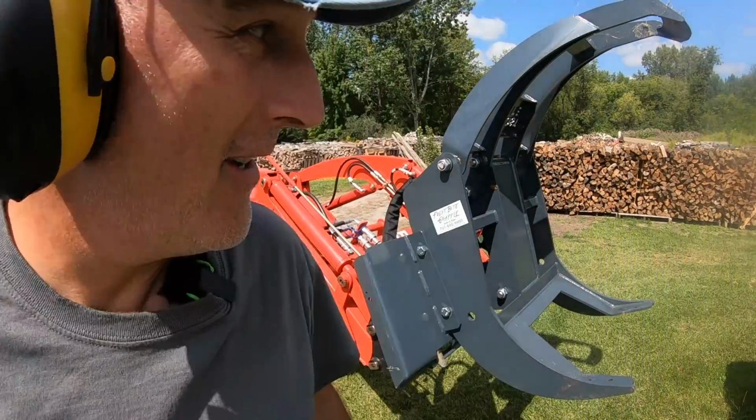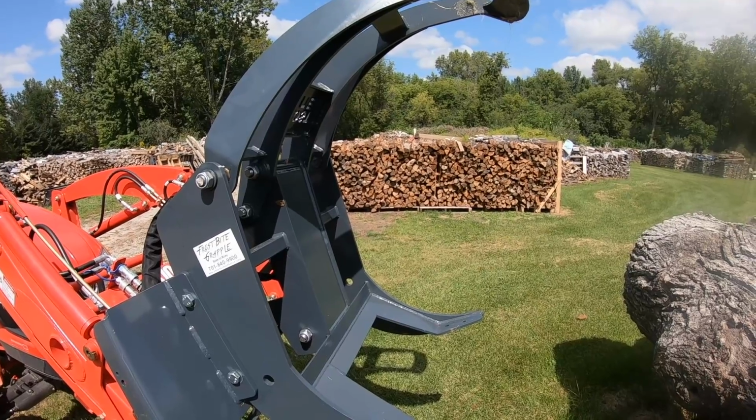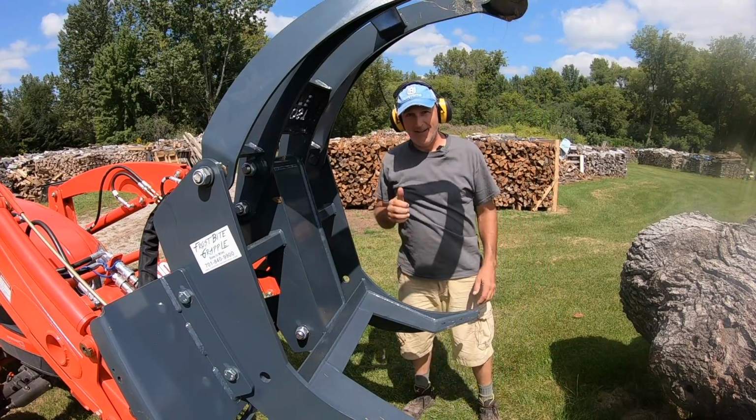That's better. So there it is. It's got a nice opening. That's nice and big. Here we go.